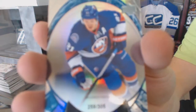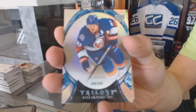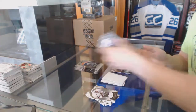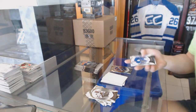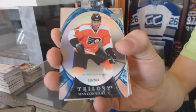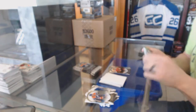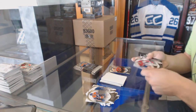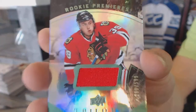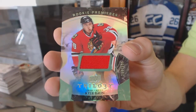Rainbow Blue number 305 for the New York Islanders, Kyle Okposo. Rainbow Blue number 504 for the Philadelphia Flyers, Sean Couturier. Rainbow Green rookie jersey number 599 for the Chicago Blackhawks, Kyle Bond.